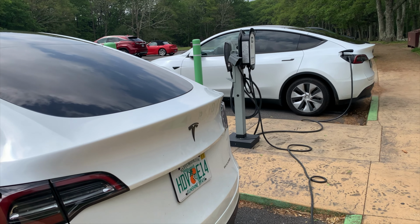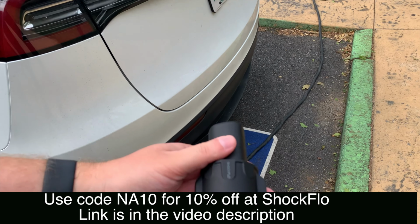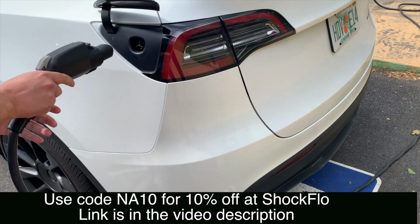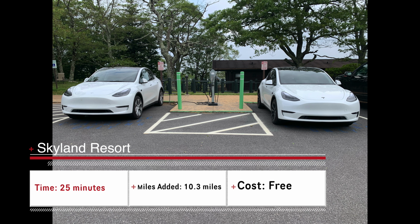Skyline Drive. We took the drive. We stopped at Skyland here where they have a J1772 charger. We are using our ShockFlo adapter to plug in our Tesla. As you can see, we only stayed 25 minutes. We basically just stopped for a quick rest stop, visited the store, and bought some coffees. We did not want to use the charger for too long since there was not another one available for any other EVs, and we did not need much of a charge. However, this charger is free for guests traveling Skyline Drive. If you stayed at the Skyland Resort, you would be able to charge overnight, which would be a very cost-effective and efficient way to do the drive.